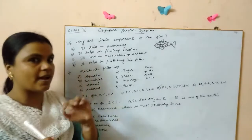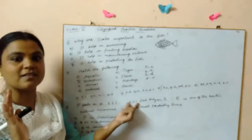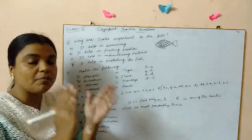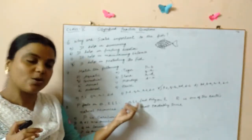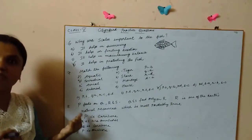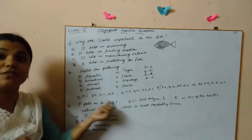If R is plants now, what are Q and S? They are feeding only on plants. So what are Q and S? These are the animals which are feeding only on plants and plant products. So what are they? Herbivores. Q and S are now herbivores. Okay. Now what about P, children? P is an animal which is feeding on Q and S. Yes, it feeds on Q and S.